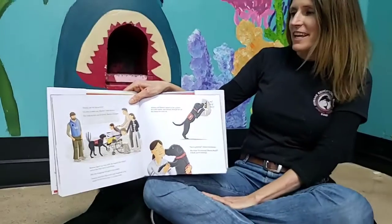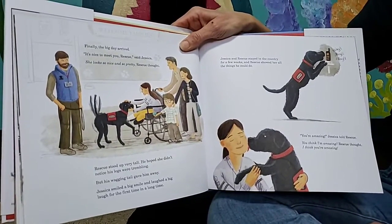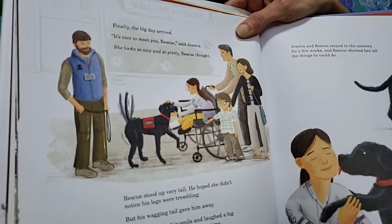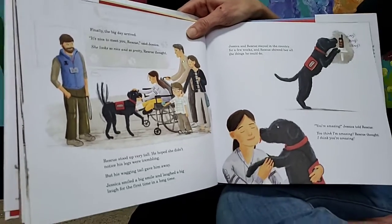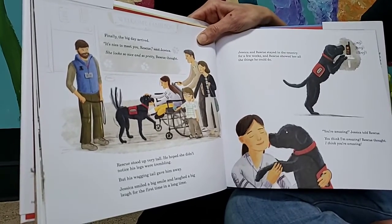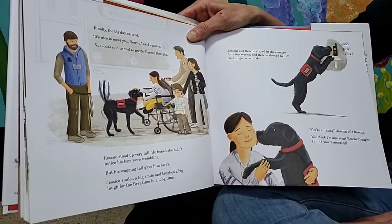Finally, the big day arrived. "It's nice to meet you, Rescue," said Jessica. "She looks so nice and so pretty," Rescue thought. Rescue stood up very tall. He hoped she didn't notice his legs were trembling. But his wagging tail gave him away. Jessica smiled a big smile and laughed a big laugh for the first time in a long time.